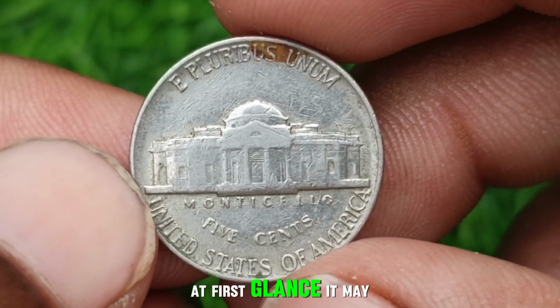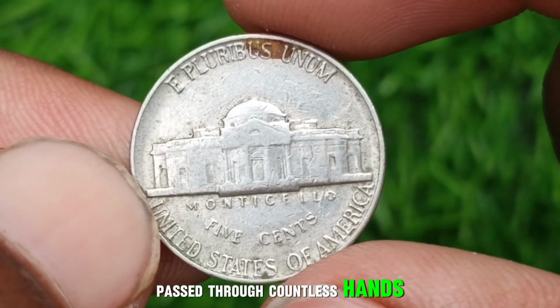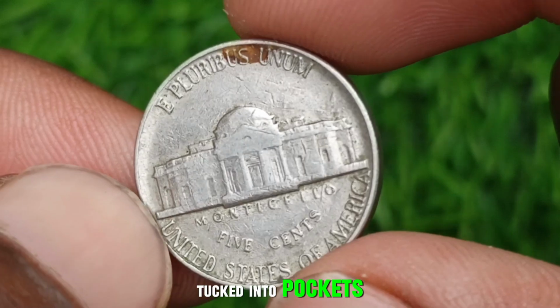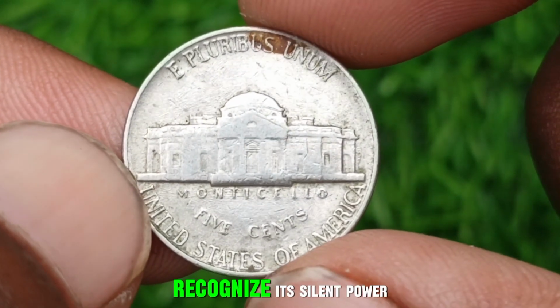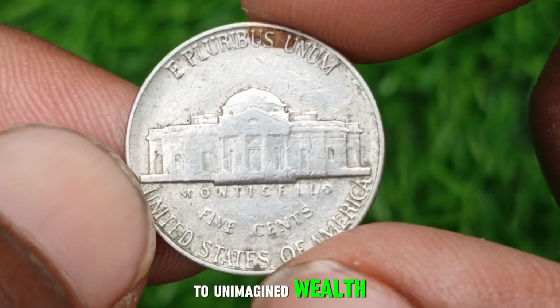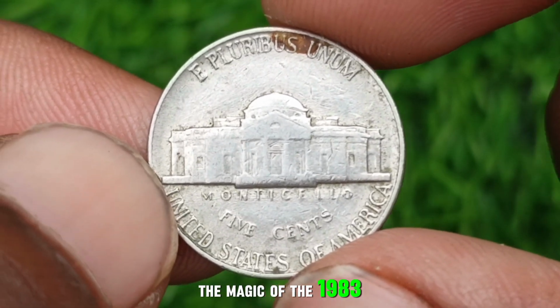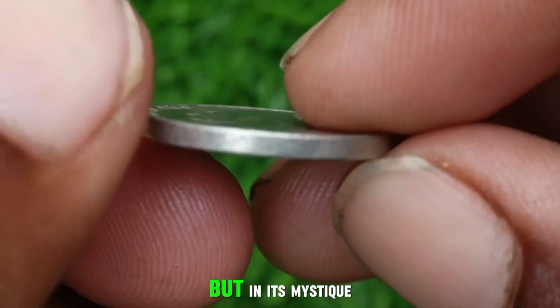At first glance, it may look like a simple, everyday coin passed through countless hands, tucked into pockets, dropped into vending machines, or forgotten in drawers. But for the few who recognize its silent power, this nickel is a gateway to unimagined wealth. The magic of the 1983 P Jefferson nickel lies not in its metal, but in its mystique.